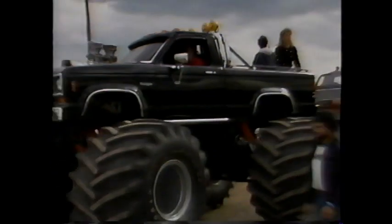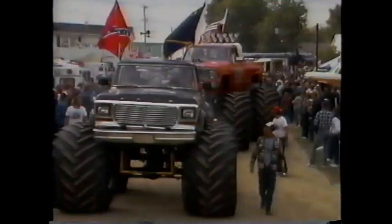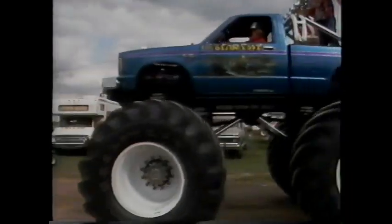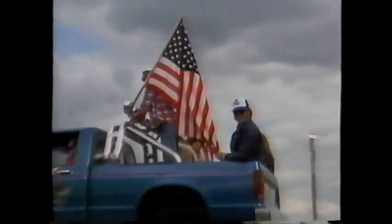How often do you see a tire as tall as yourself, or an axle as thick as a boxer's arm, or a truck cab that can be reached only with a ladder? It's no exaggeration to say that these trucks really stand out in a crowd, and their drivers love to stand tall among the competition.